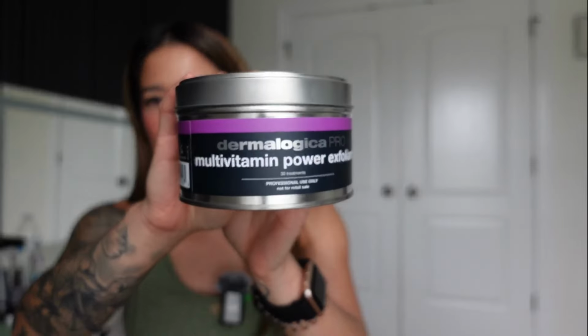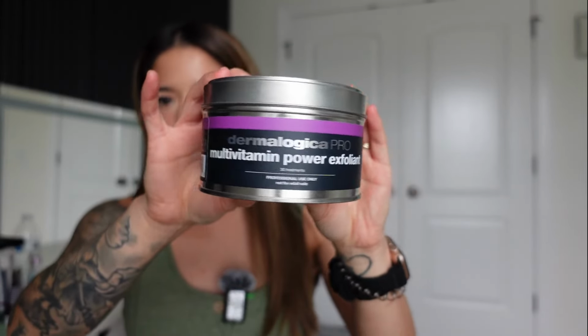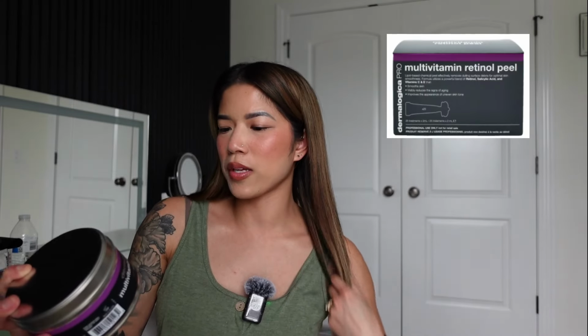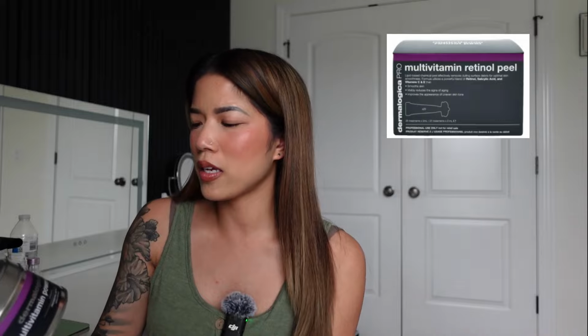This is the Dermalogica Multivitamin Power Exfoliant. Now, you're going to wonder what in the world this is because it's in a giant tin. This one is actually considered a mild chemical peel for Dermalogica. They did rename it to a peel. I think it's called the Power Peel or something now instead of the exfoliant. Since it is a mild peel, your skin will never actually peel with this. It'll just slough off the excess skin cells.